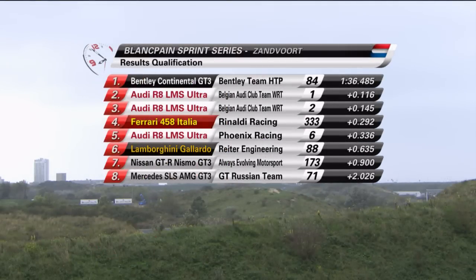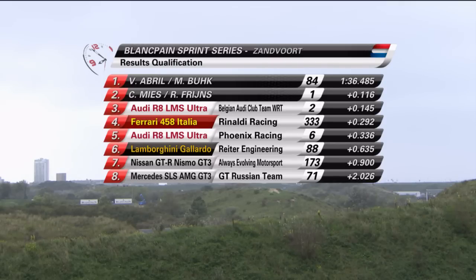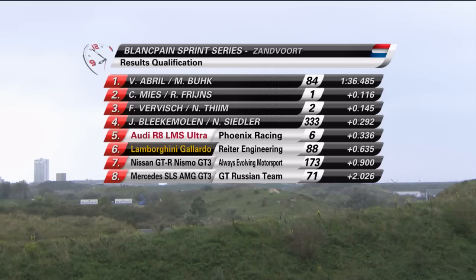Pole position for the Bentley HTP team. They take a point as well away from the leading Robin Freinz and Laurens Vanthoor, number 1 WRT Audi. It'll be Robin Freinz and his teammate for this weekend, Christopher Mies, that will start in 2nd place on the grid. Buch versus Freinz on the run down towards the first corner. Nicky Thiem will start in 3rd position. Then it'll be Norbert Siedler in the 333 Ferrari.